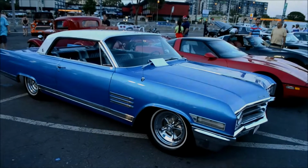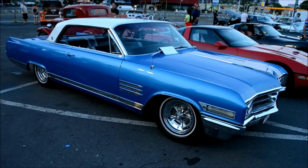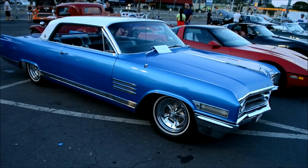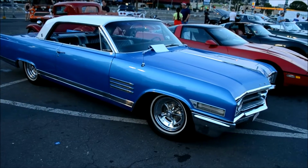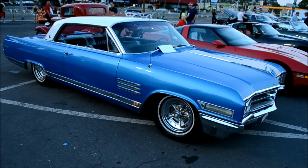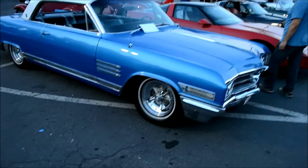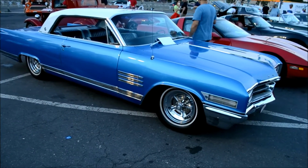Oh my god, I can't believe I have the pleasure to see this Buick Wildcat again. I saw this car about 10 years ago, maybe, or almost. And I've only ever seen another 64 Wildcat, and it still exists in Roxborough, but it's a four-door hardtop. I think I've never seen it.